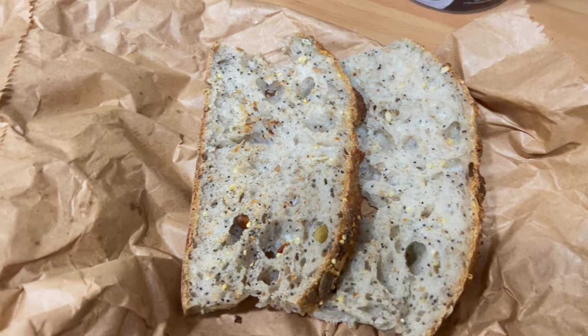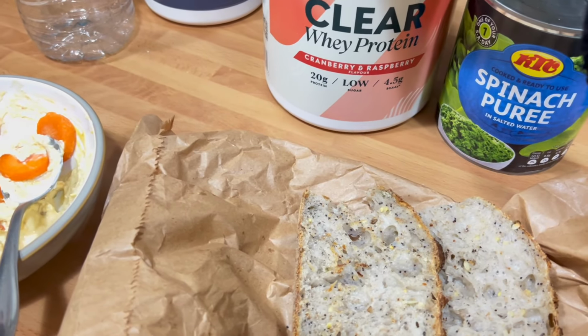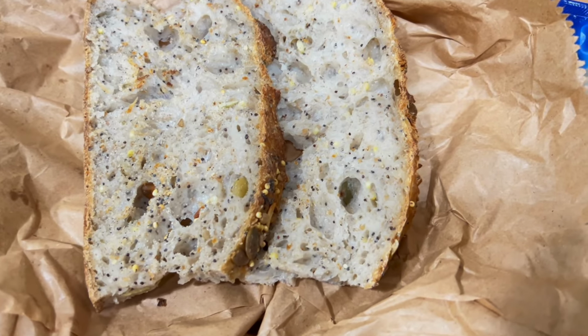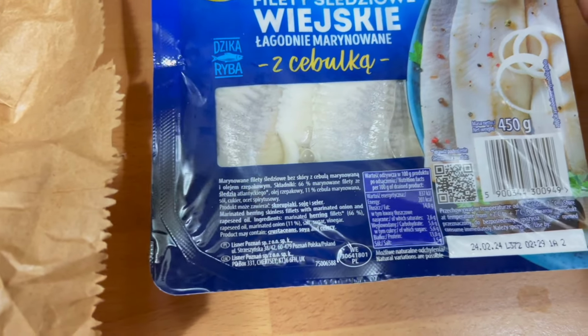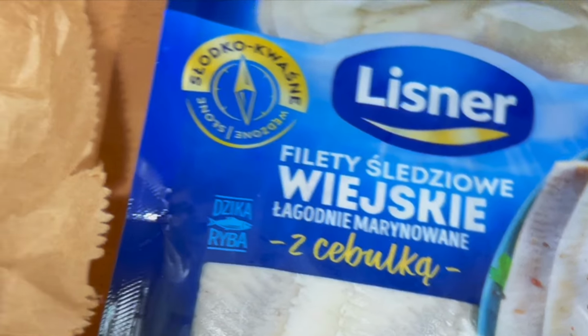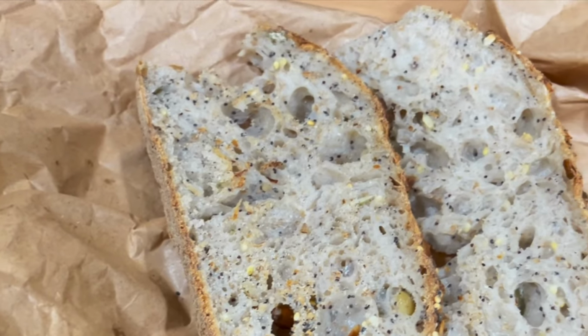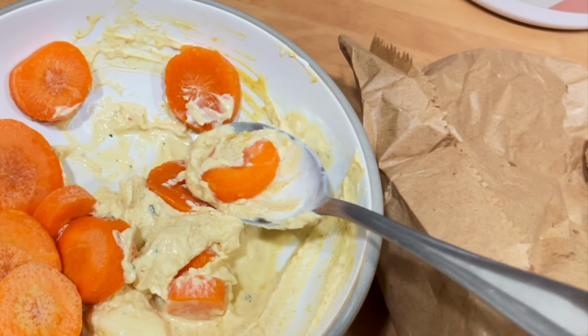I just had my clear protein this morning, so I've already got 20 grams of protein in. I'm gonna toast this, have it with some of this fish, which is from, I think, the Polish section in Asda. I have that. I'm not sure if I'm gonna add anything else onto it, but I'm gonna have this anyway, so that's my protein, fiber.